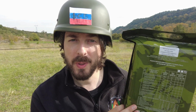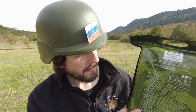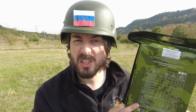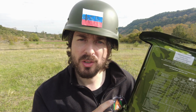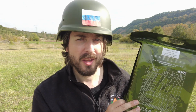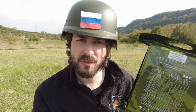So that was the RPK-S ration pack for the border service of the FSB. Ooh, that was a mouthful. Well, it was a no frills ration pack. Nothing really sweet in there apart from the sugar packets for your drink. But the food was very tasty. The last courses I had for dinner were the best. They were absolutely delicious. The chicken and the soup, really, really nice way to finish off the day. The tea is great and refreshing as well.